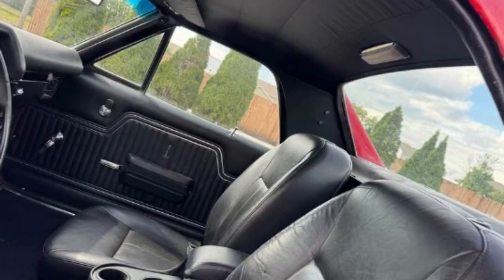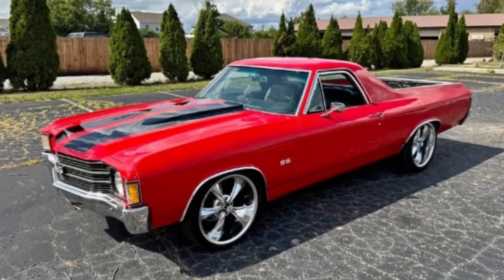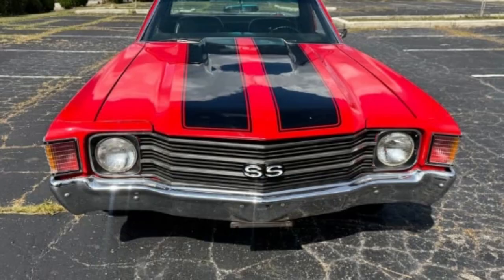The seller is open to trades for pre-1972 vehicles, excluding bikes and boats, providing flexibility for enthusiasts with other classics to offer. Overall, this 1972 El Camino delivers a strong blend of usability, upgrades, and style in a timeless package.